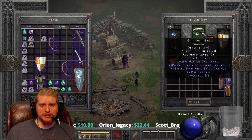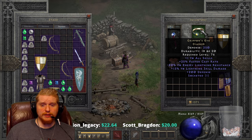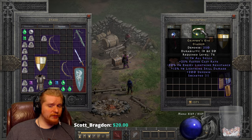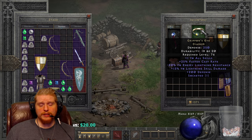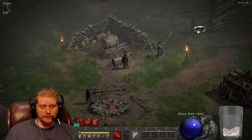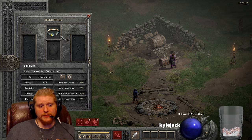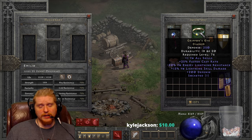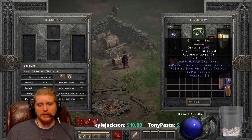So how does the negative lightning resistance work on Griffon's Eye Diadem, and what is it useful for? So first thing you need to know about negative enemy lightning, or rather any negative enemy resistance on items, is that it only applies to you. If I were to take this and put it on my mercenary, I would not get the effect. If I were to take this and put this on me, my mercenary doesn't get the effect. No one in my group gets the effect of this, only the wearer of the item.